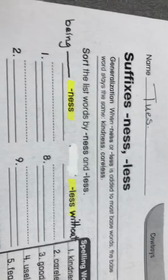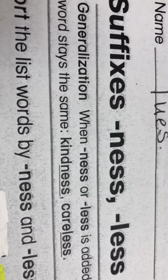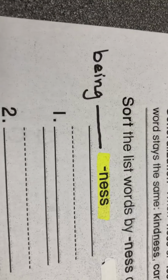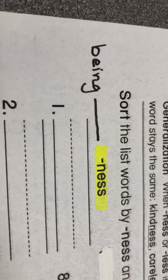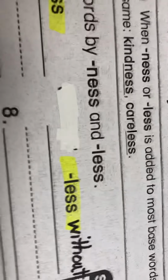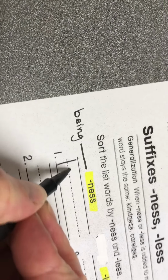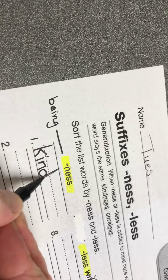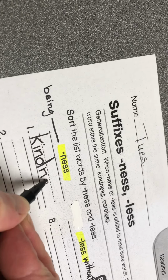So the next thing we're going to go to is our spelling sheet. And it has the suffixes, ness, we add that to the base word or root word, and less. So if you remember from yesterday's lesson, ness is like the state of being or act of being. So the first one is kindness. So kindness is the state or act or just being kind. So being kind, kindness.